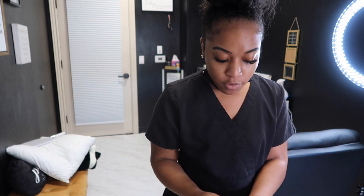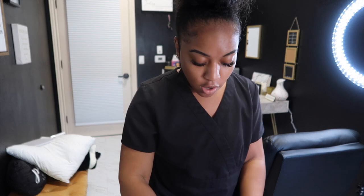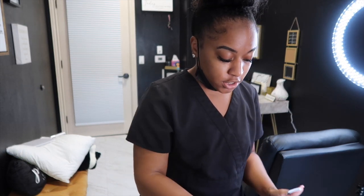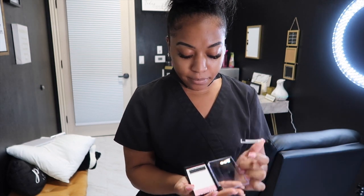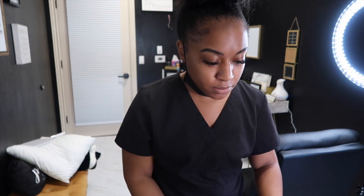So if you are a girl out there working for yourself, then I would strongly encourage you to do after hour appointments or VIP appointments for people whose schedule don't work with yours. And then also, it's a benefit because you can charge a little bit more if you need to, for your time. So that's what you're gonna do, especially if you got kids and you got a family to tend to.